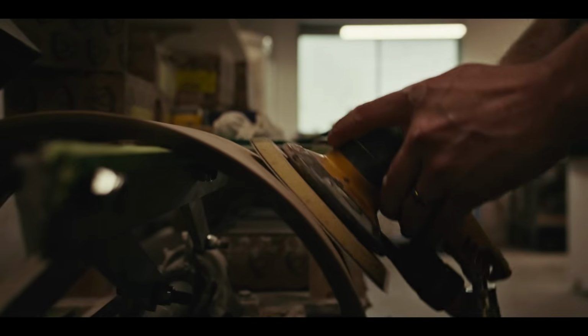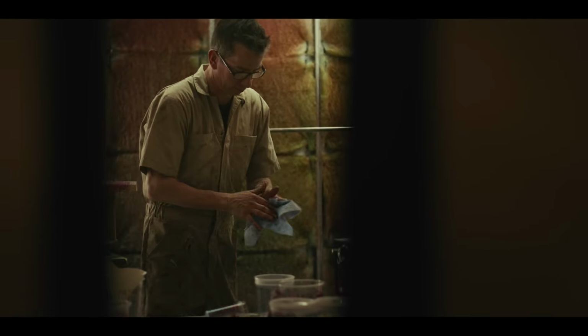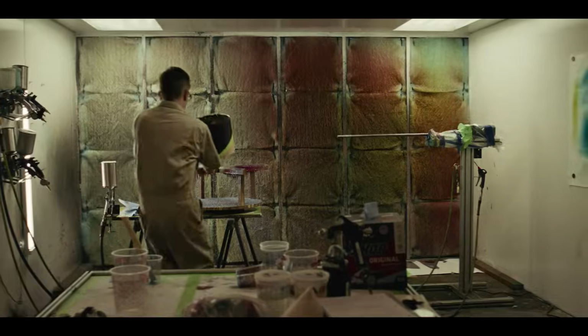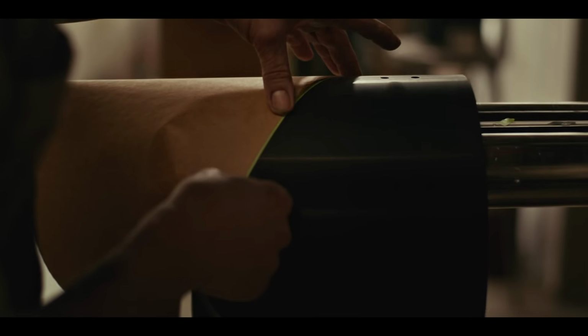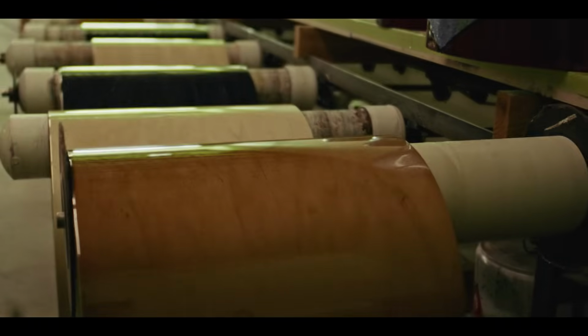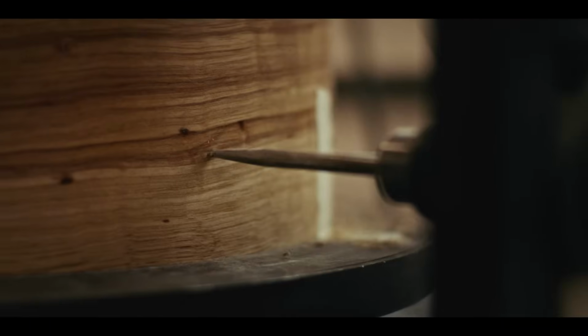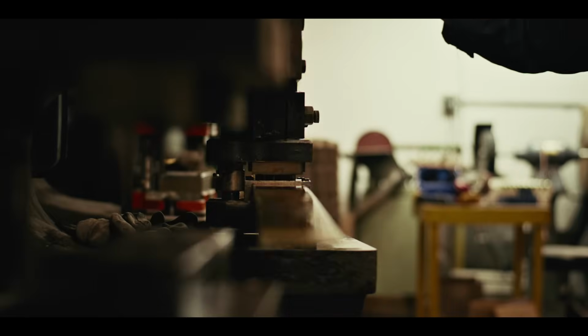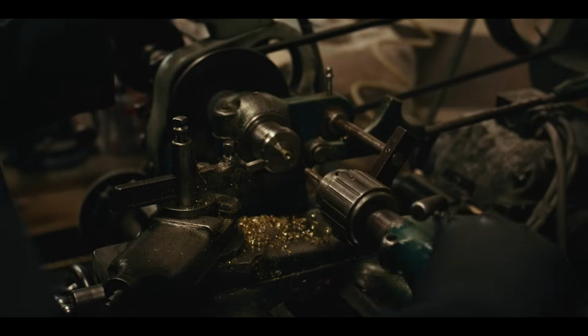Get prep sanded, masked off, and go into paint first. Depending on the finish, that could take 1 day or 2 weeks sometimes, depending on how in depth that paint is. Once they're painted, they can come out of paint and go get their bearing edges put on there and then drilled for all the lugs and all the hardware. Then there's the hardware that goes on it. It's all made by hand here in the shop.